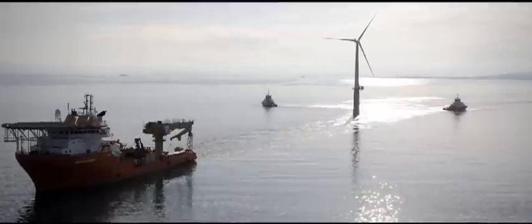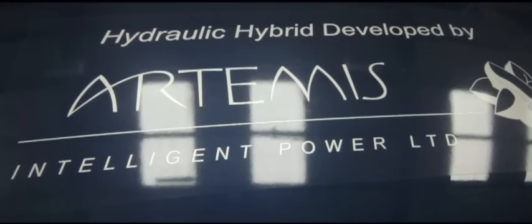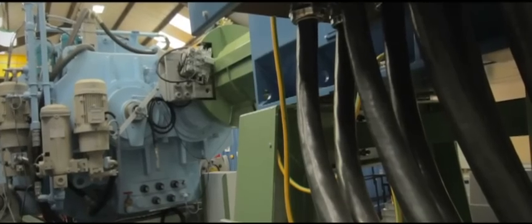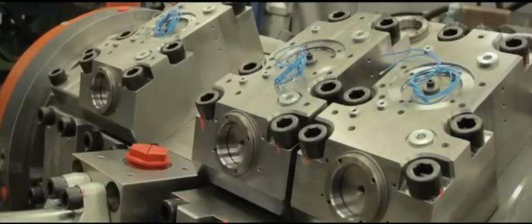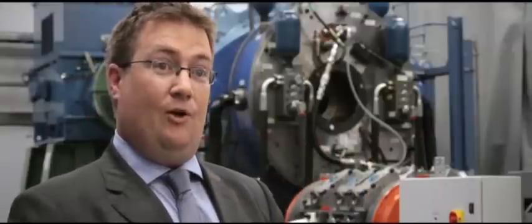Part of our journey on this exciting programme has been how we develop the specific turbine technology, and we're really excited to be able to work with Artemis. It's a company that we acquired in December 2010, and they have fantastic novel technology that you see behind me, which will help to produce very reliable, very robust and easy to maintain wind turbines.